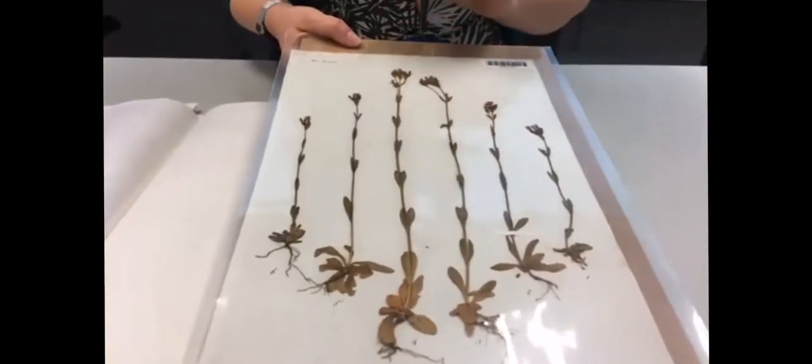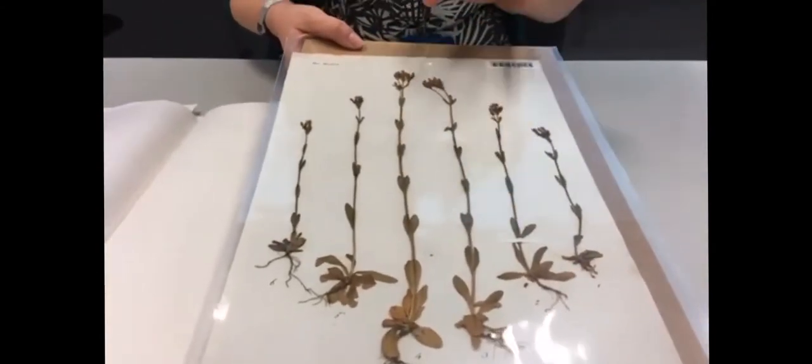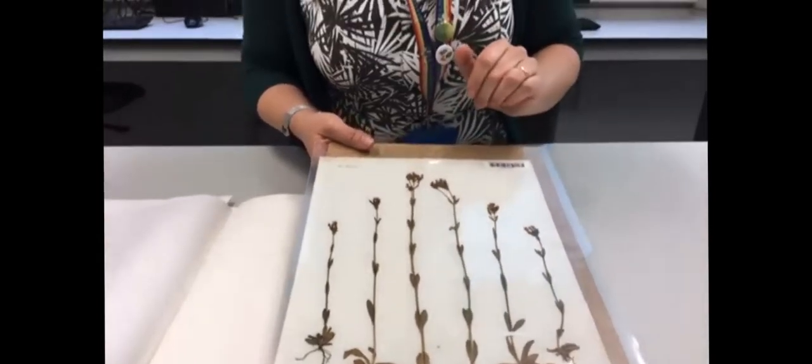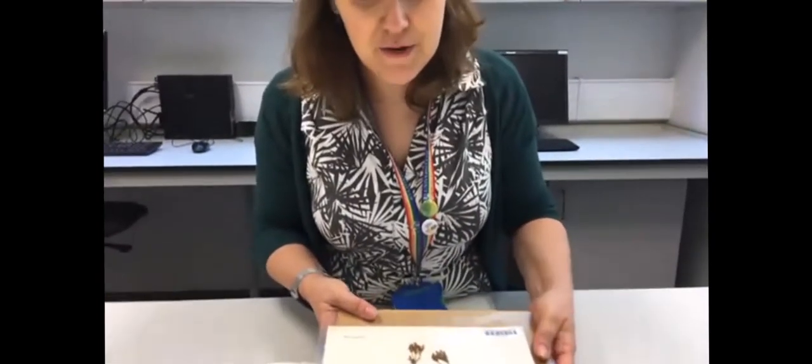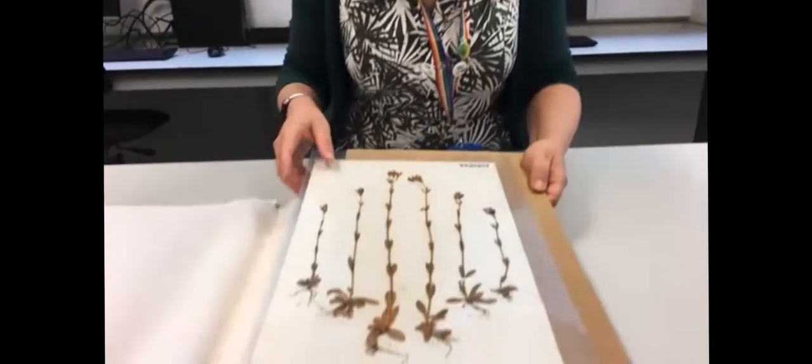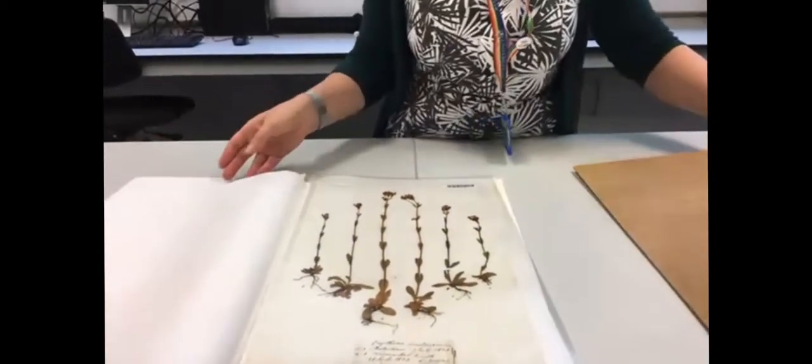This specimen was collected with Leonard Jennings. Leonard Jennings' entomological collections are in the Museum of Zoology in Cambridge. And we have a project with zoology linking up our collections and exploring the data that these specimens reveal.